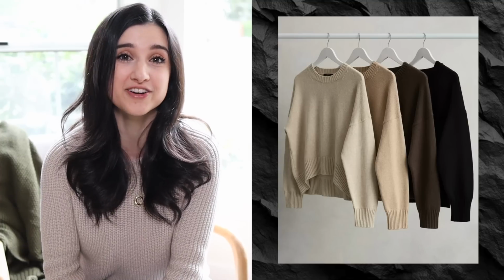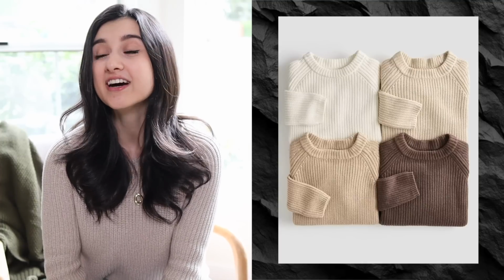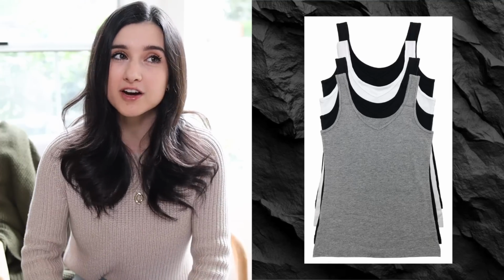Next up are duplicates. Okay, I'm so freaking guilty of this. So duplicate items, like buying the same sweater, the same shirt, the same jeans in a bajillion different colors. I'm guilty of this. I'm trying to be better. This is the one thing in this video where I'm going to mention it even though I'm still practicing it and trying to be better.